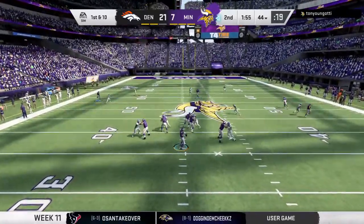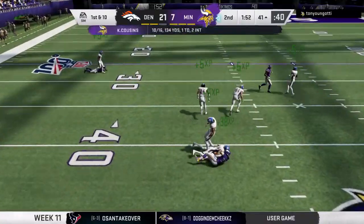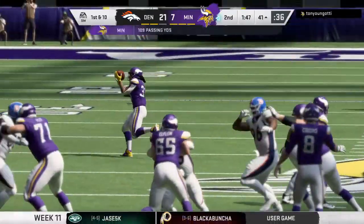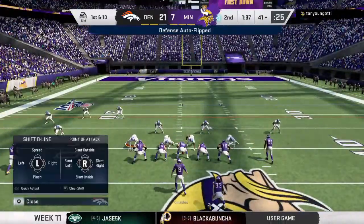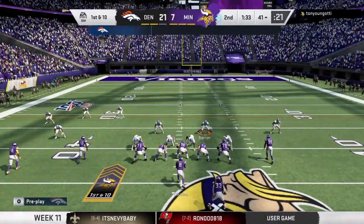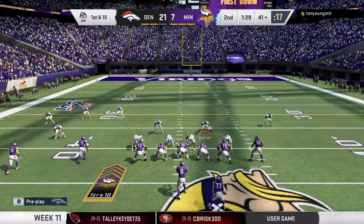First down. Here's Cousins. He gets this one into the hands of Dalvin Cook. And they're well past midfield, just a yard or two shy of the 40. He'll get 15 and a Vikings first down. Back-to-back good plays have him on the move on first down.